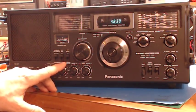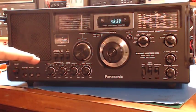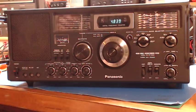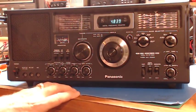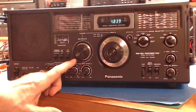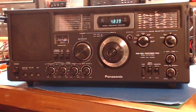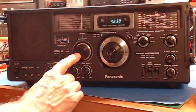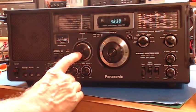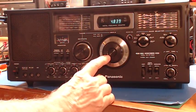We could not get it consistently to work at his house. When I got it home and I put it on my bench, shortwave was working, AM was working fine. So I've not touched it. I haven't cleaned it yet. All right, now we have 2 tuning knobs, this small one and the large one. And you would think one of them would be the fast tuning and one would be the band spread. Well, that's not the case. This knob here is for tuning shortwave band 1, medium wave, and FM. This one is for shortwave band 2 through 8.